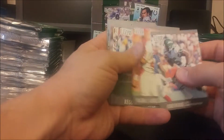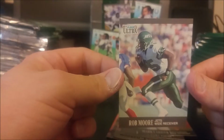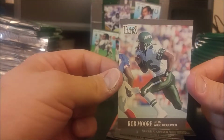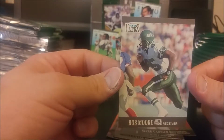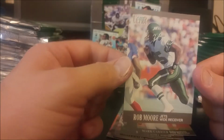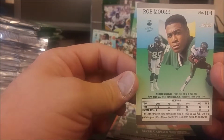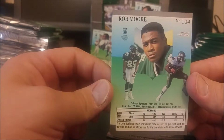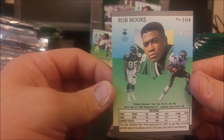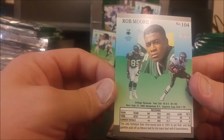Rob Moore, Mark Carrier. Let's look at the card first. You probably remember it well. Had the silver border on the top and the bottom. Nothing fancy. After this year of baseball and football, Fleer Ultra started with the really glossy stuff with the foil print that stuck to everything. But there's the back. 3 pictures and a line of stats. A little bit of information.